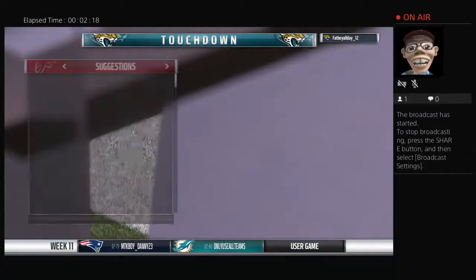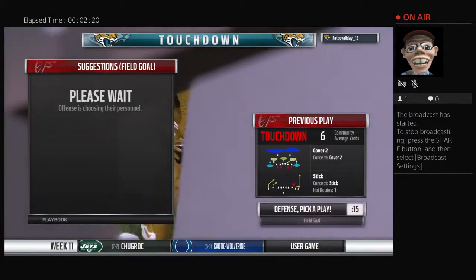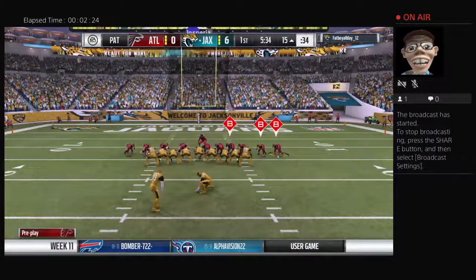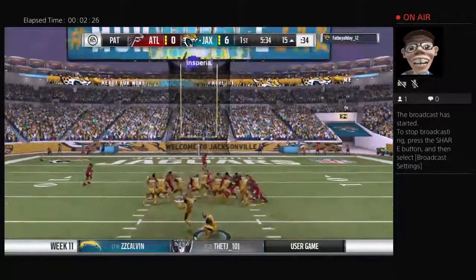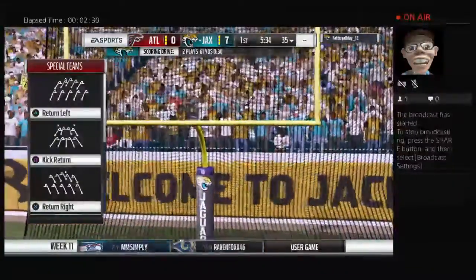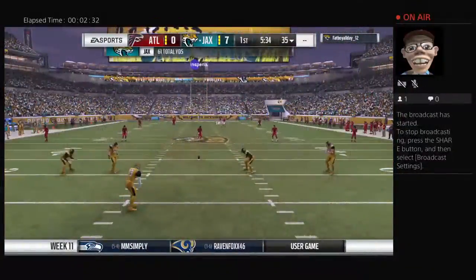Yes! Touchdown! Their dangerous wide receiver. His 2nd touchdown on the season. And the Jags have taken the early lead. And this is up and good. The score now 7-0 Jaguars.